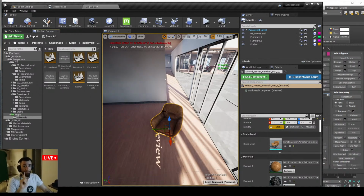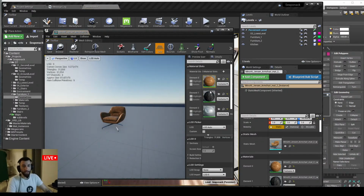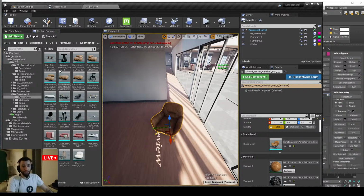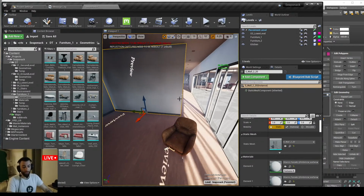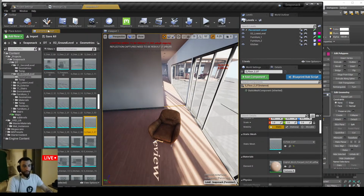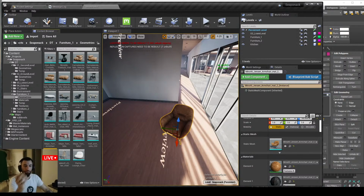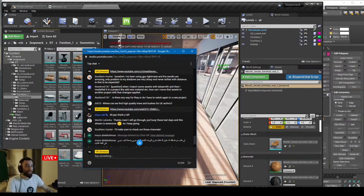If you want just one asset, make sure you change it in the source here. And to find it in the content browser real quick, the shortcut for this is Ctrl B, by the way. It will locate the asset in the content browser for you, so you can easily do whatever you want with it.